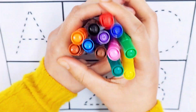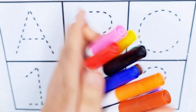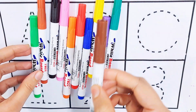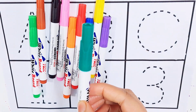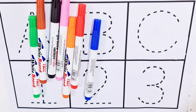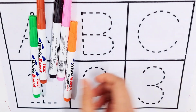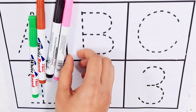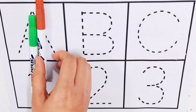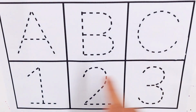Hello guys, let's learn some color names. Sky blue color, brown color, teal color, violet color, yellow color, dark blue color, red color, orange color, pink color, black color, brown color, green color.